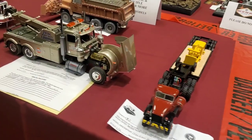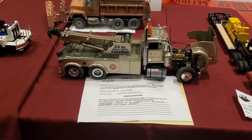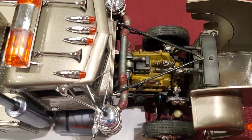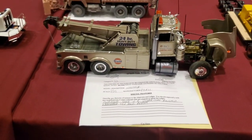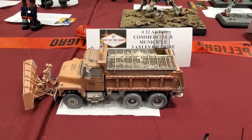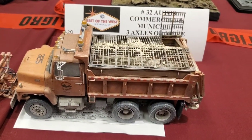All right, commercial vehicles. Oh, this is beautiful. Let's peek in there at the engine. Ah, the chains. Really, really nice. Very nice build. This one's pretty fun too. Good job with the dirt and weathering. Very nice.